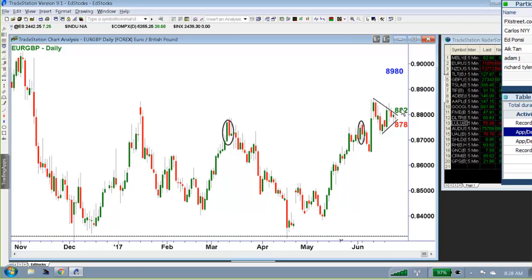So just from here, what's the risk reward here? The risk is 40, the reward is 160. Excuse me. So that would seem to be a 4-to-1 reward to risk on this trade.